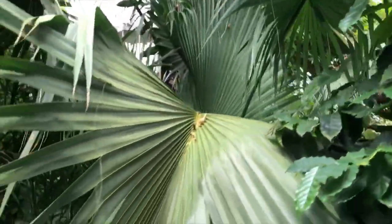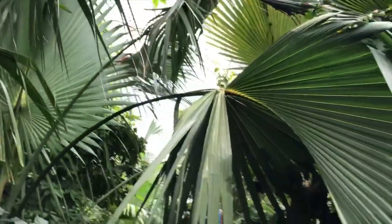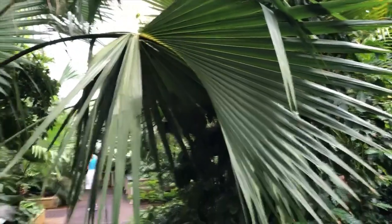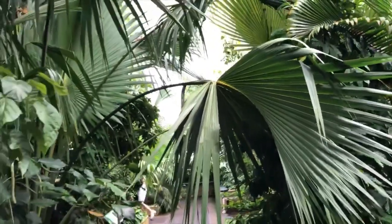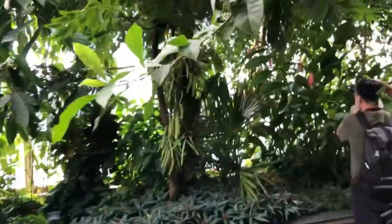Okay, who's ready for another fact? Now, this glasshouse has been through two major restorations. Once in the mid-1950s, so about 100 years after it was built, and again in the mid-1980s, only 30 years later. And at that time, it was actually completely dismantled before being put back together again.